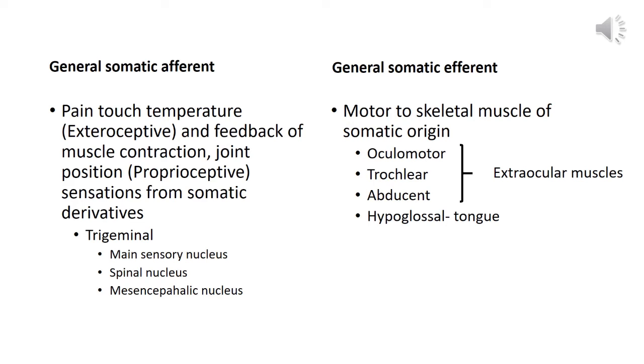Now that we are okay with their names, let's see what these functional components are. The functional components, as we saw, are subdivisions of gray matter with a particular set of functions. These functional columns in turn subdivide into specific nuclei of the cranial nerves. Nuclei refers to a group or a bunch of neuronal cell bodies, the axons of which bunch together to form a nerve. So functional columns are subdivisions of gray matter with a particular set of functions, which subdivide into specific nuclei which give rise to the nerve.